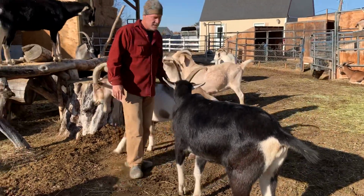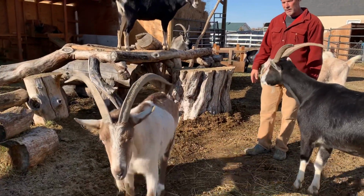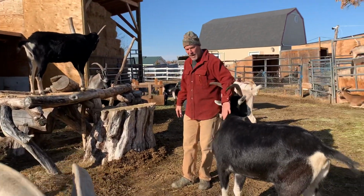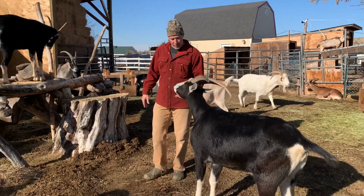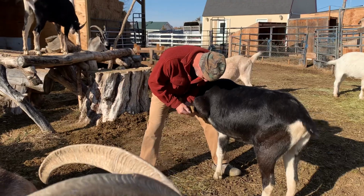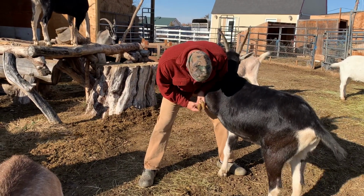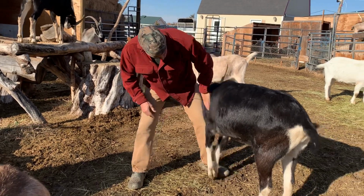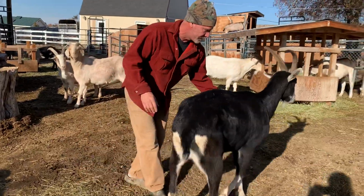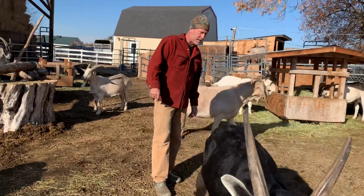This is Tex, and I called him Tex because he's got that big longhorn thing going on. I don't know how any of these guys are going to do on the trail yet, but they're big, they're well conformed, they're healthy. I can tell that he's got something going on with his foot right now. I'm going to have to take a look at that later. His hoof doesn't look bad. I just trimmed him. I think he got whacked in the shoulder or something. You see how he's pushing away from me, and yeah, I think he got whacked. But I can tell he's packing a hoof.